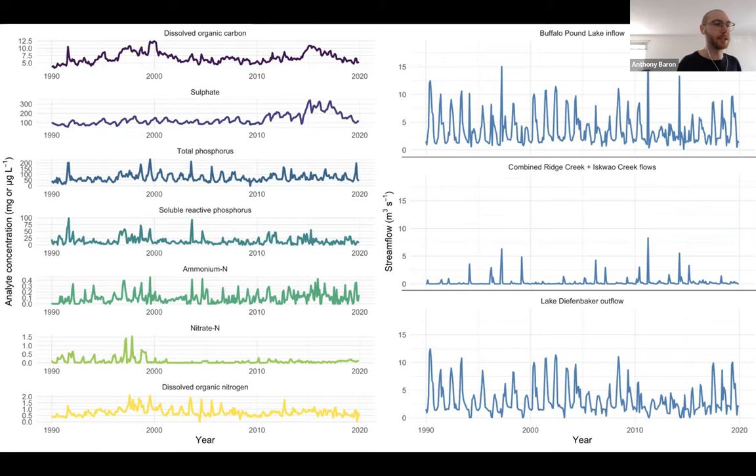One thing to note here, as far as the flows go, is that there's lots of these peaks in the creek flows. That's a product of the wet and dry cycles that we see in the prairies. And it's less pronounced in Lake Diefenbaker and the Buffalo Pound inflow, just because, again, these are controlled flows from Lake Diefenbaker. So you can see it's, in some ways, the opposite of the creek flows. When there's high creek flows, there's less water coming from Diefenbaker. And so that can change the dynamics of DOC ending up in the lake downstream.